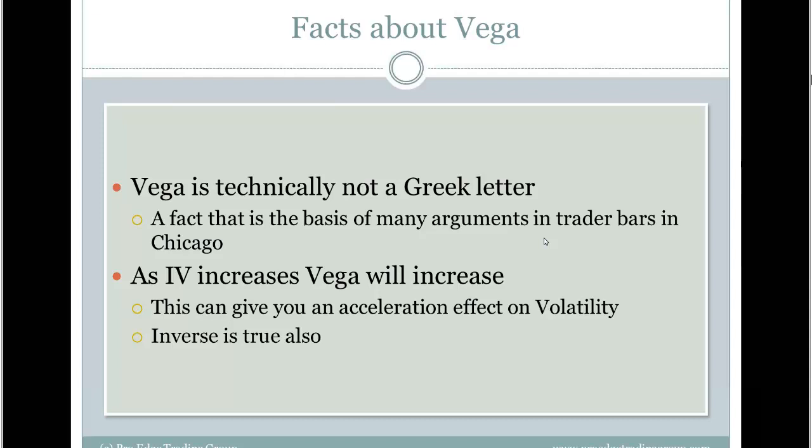And as implied volatility increases, Vega will also increase. So this gives you an acceleration effect on volatility. When you're doing trades that are trying to take advantage of implied volatility going up, the nice thing is that as the implied volatility goes up, not only does that increase the price of the option, but Vega increases, so it actually accelerates, and you can get a very, very profitable trade out of it. Now, the inverse is true. As implied volatility decreases, Vega also decreases. So just keep that in mind.